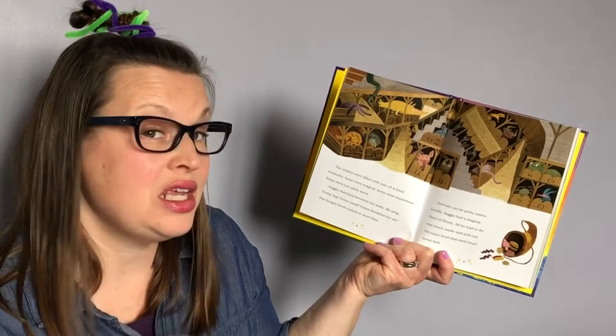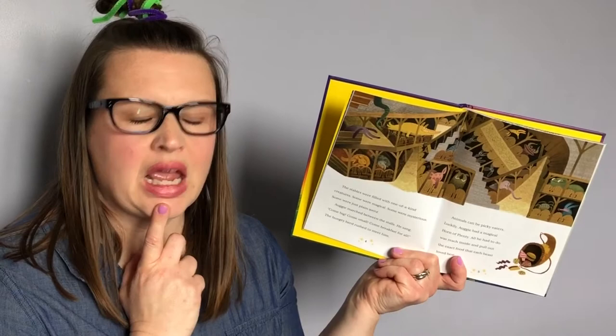How great would it be to have your own horn of plenty? What would come out of your horn of plenty if you reached in for yourself? I would get pizza, pancakes, ice cream, broccoli, and strawberries. Those are my favorites.